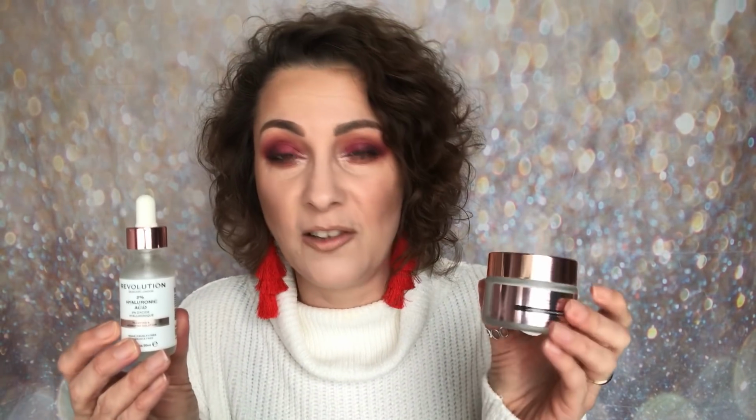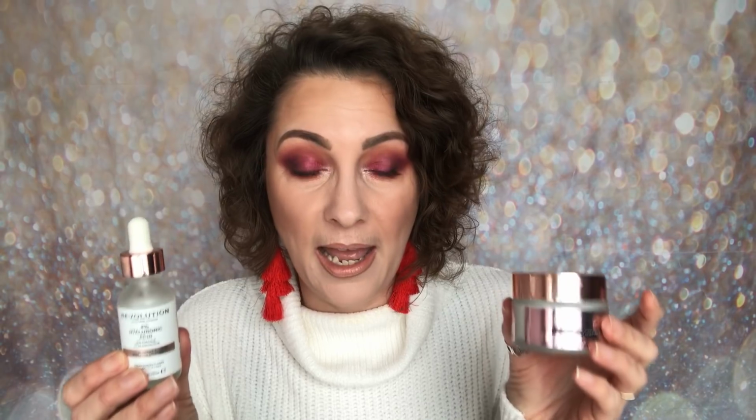A couple of you have said that it's possibly the genes as well, but it is just one of those things. I am very lucky, I suppose, that I haven't got that many wrinkles, and I am nearly 50. So I would love to hear your thoughts on what you think of these two products. Do you think that my skin has changed? Do you think that you can see an improvement with these products?